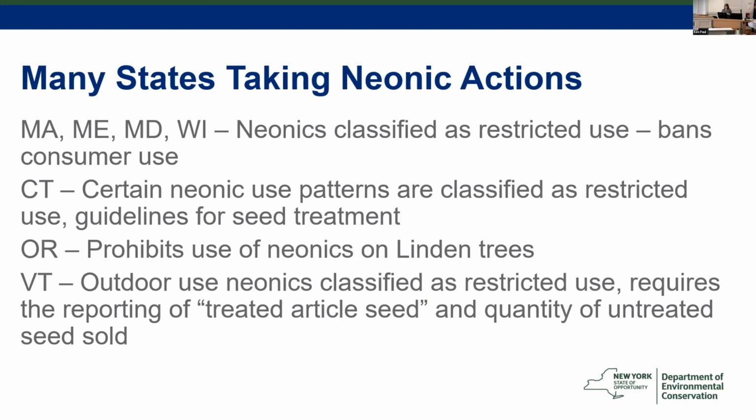And they think that the use of these products are more for aesthetics and that you really don't need it. You just want a beautiful lawn or you just want your beautiful flowers. In Connecticut, they're classifying certain neonic use patterns as restricted use, and they have different guidelines for seed treatments. Oregon prohibits the use of neonics on linden trees, and that had to do with a huge bee kill. Somebody sprayed a tree, I think it was in a Target parking lot, and they killed 80,000 bumblebees or something. It was really ridiculous.